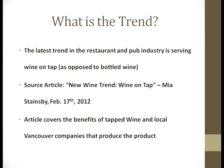So what is wine on tap? Well, wine on tap is the latest trend in the restaurant and pub industry in Canada, whereby they serve wine on tap as opposed to by the bottle or by the glass from a bottle. Now, this process has already been around for some time in Europe and recently has caught on in the United States in the last couple years, coming out of California.